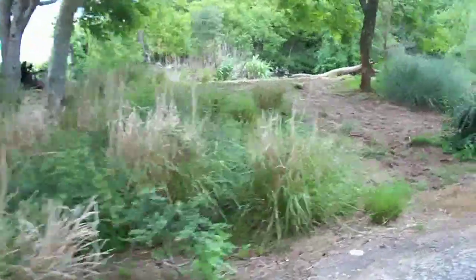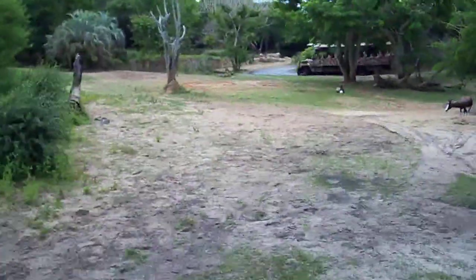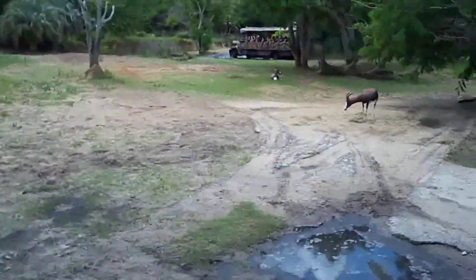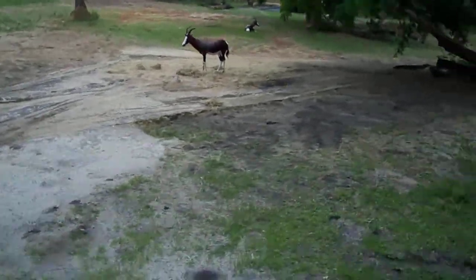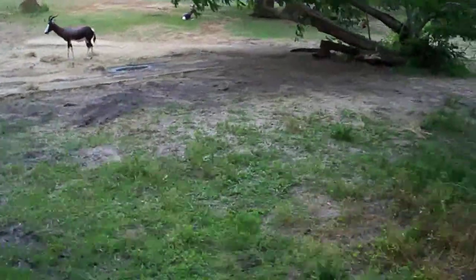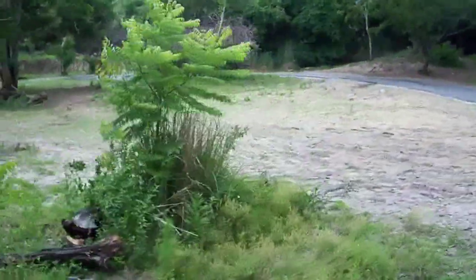These little brown animals up ahead here, they're going to be on your left when I turn the corner. They're called Bontabak. Unfortunately, they're almost completely extinct in the wild, and they can only be found on reserves like this one. Little set of ostrich eggs on the right here.